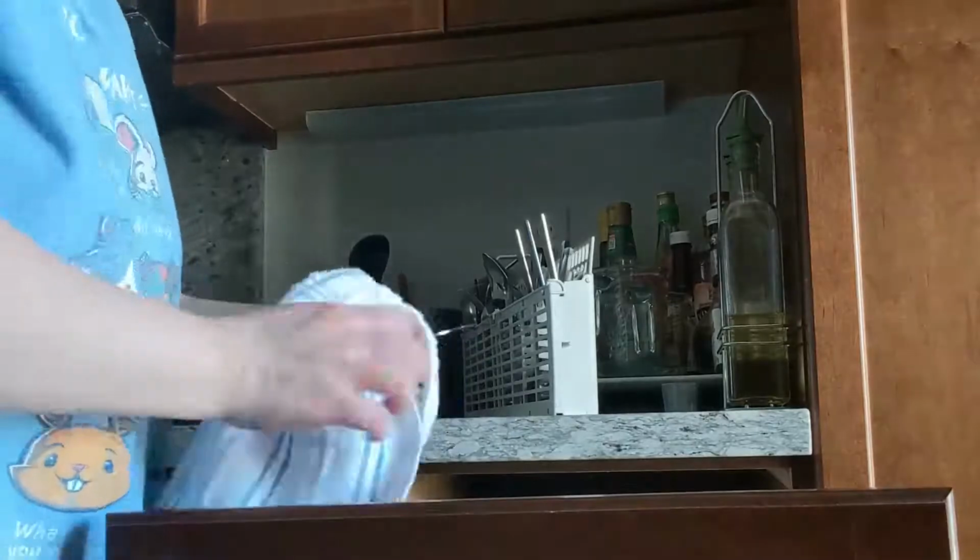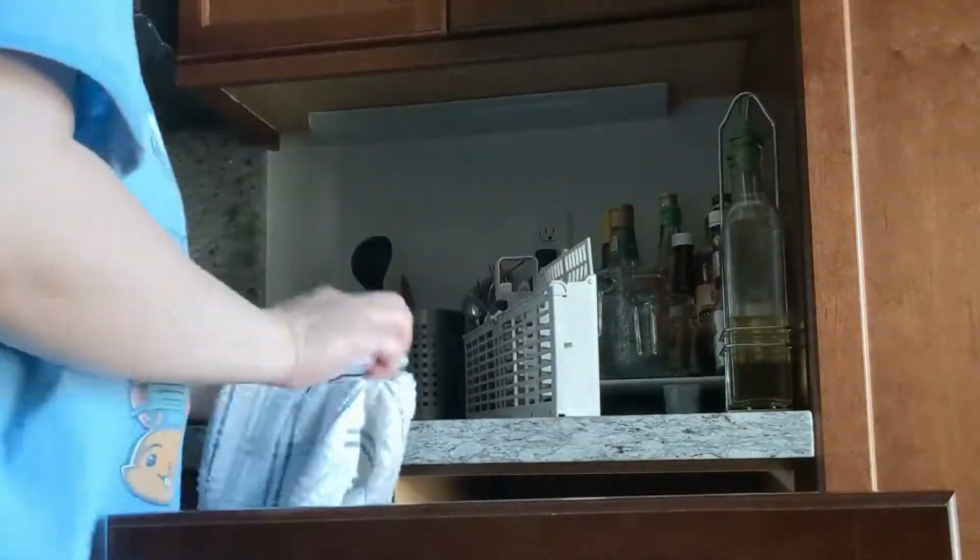Next, I decided to do the dishes. So here I am just wiping down the clean utensils and putting them into the drawer.